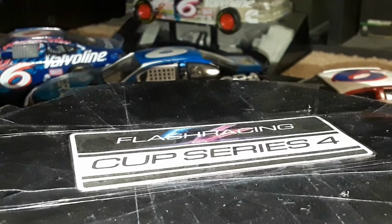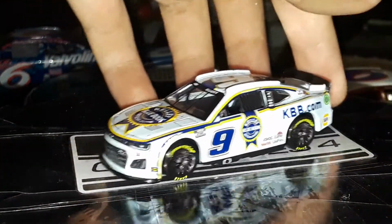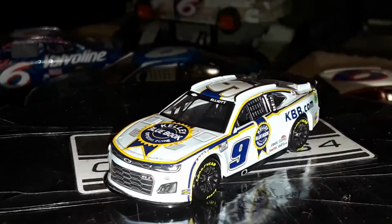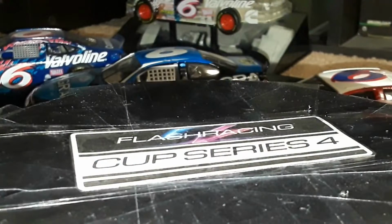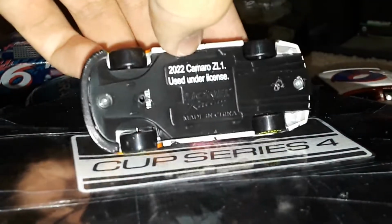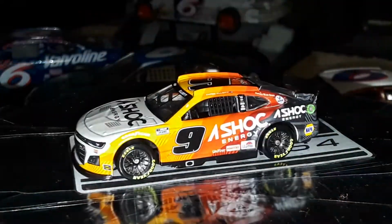My favorite one. Or my second favorite one. You guys are about to see my favorite one after this one, if I can get the car to show. There's Kelly Blue Book. You'll probably see a review on that one. More than likely, all the Elliott cars will get reviews, if I don't get lazy. And A-Shock. And yes, I had to take this off of a base, as you can see by the holes. Beautiful car. I think that's a Corvette color, that lightish, mattish, whitish, like tan color. Yeah. A-Shock.